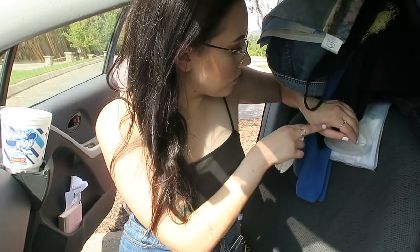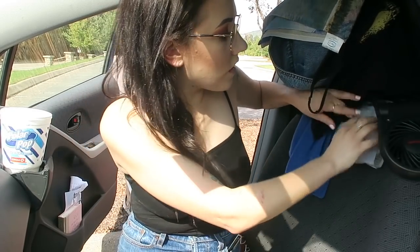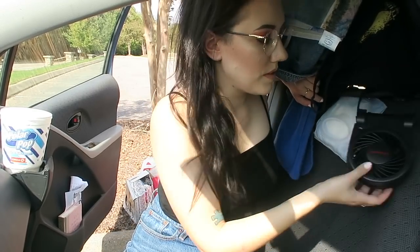I mean, I also just have packets of these. So I just put these in here, like to refill it. But it's just so handy to have this hanging here. And then if I have someone in the car, which yes, I can fit other people in my car now, which is awesome, I just put it in the back so it doesn't hit. And this also goes in the back. This is my little fan.